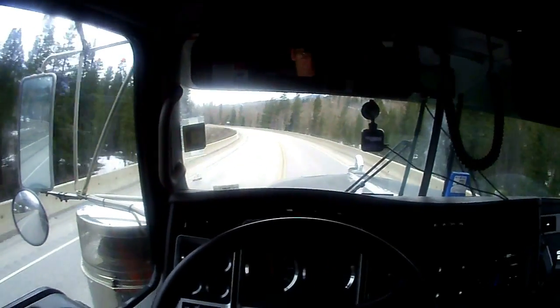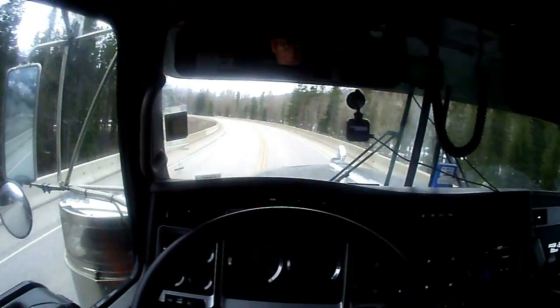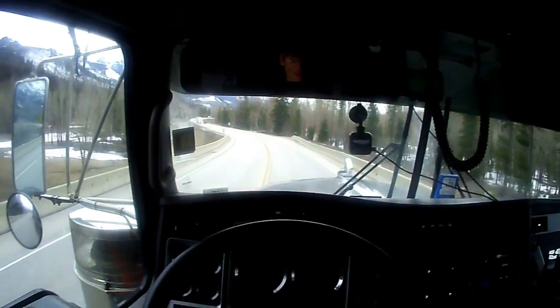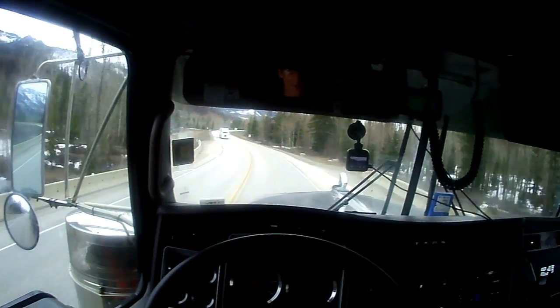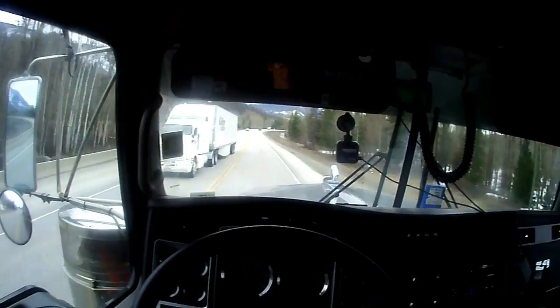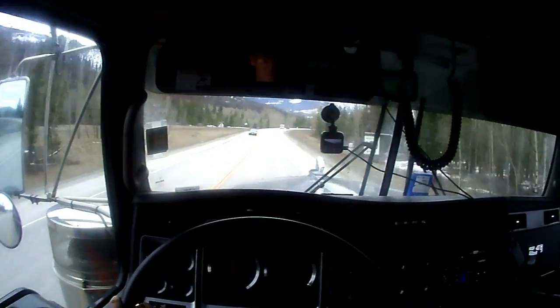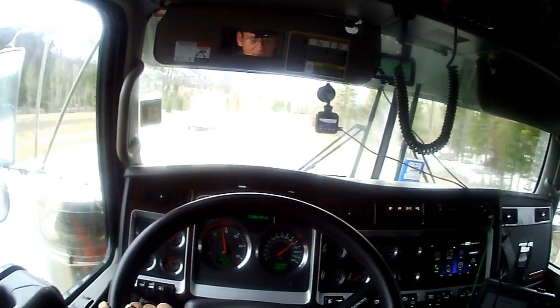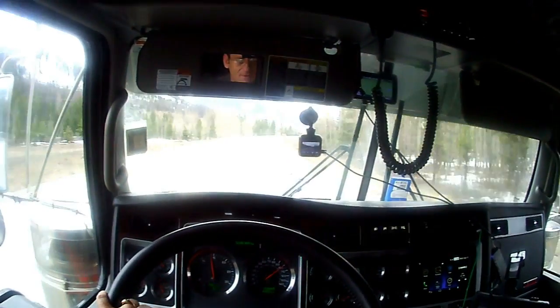Now we just went through Sparwood, British Columbia, home of the world's largest truck. Well, that's what they call it anyway. It's no longer the world's largest truck anyway. It was bigger. I didn't have my camera on when I went through there. I wish I did now, but it's a big green truck. They've got it parked there on the side of the road.